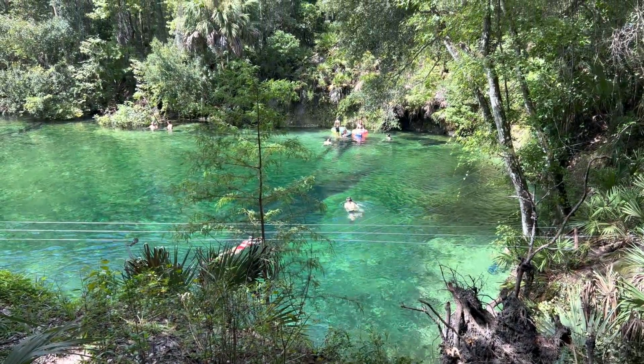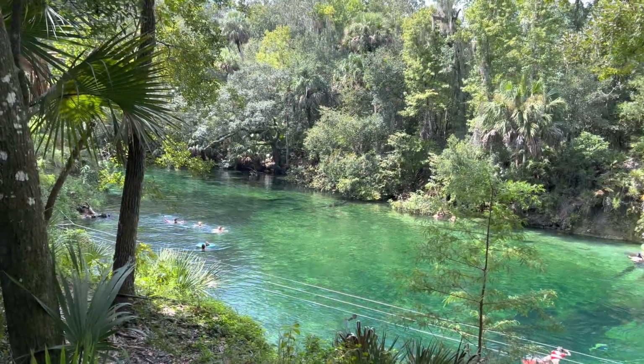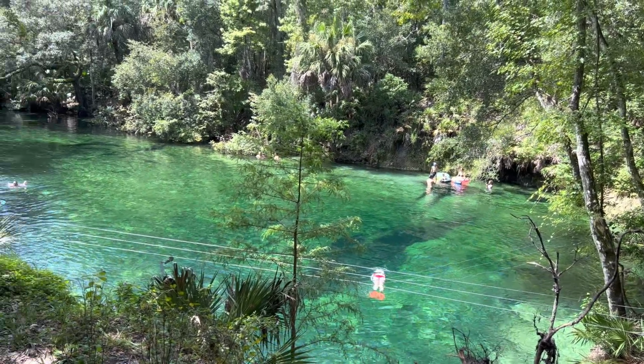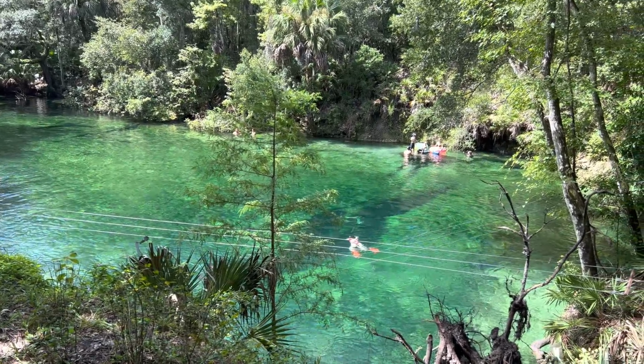Wow. So we just reached the head of the spring. This is what they call the manatee hot tub. You can see this is where the water comes up. A little bit busier now. Definitely recommend coming in the morning. It's quieter than when we came in May, but it does still get busy. This is even a weekday. You see all the kids around. Definitely come in the morning when it opens. It's going to be the most peaceful.